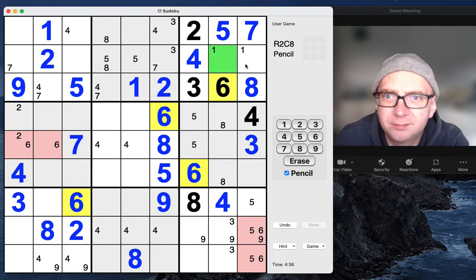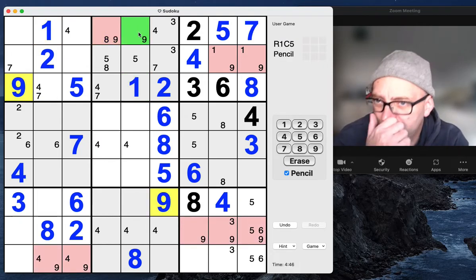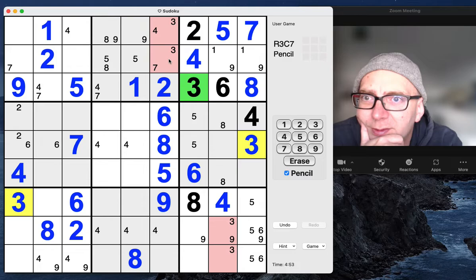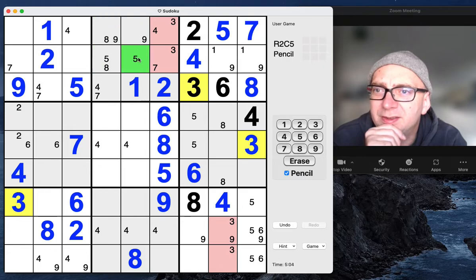A 1-9 pair pointing back along this line. Got 1s now. Okay, pair of 9s up here. Yeah, what's missing actually? 1, 2, oh. Why is that just 3 there? Ah, of course, it should be that I place 3s in. I could place 3s in all of these grids.